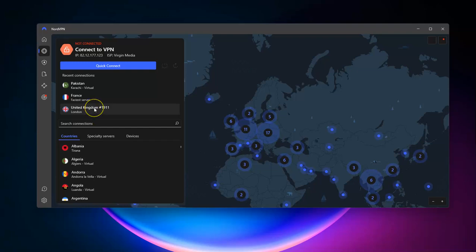I should add that lots of VPNs are blocked. NordVPN has a selection of VPN servers that are optimized for UK TV.